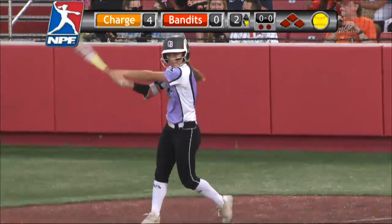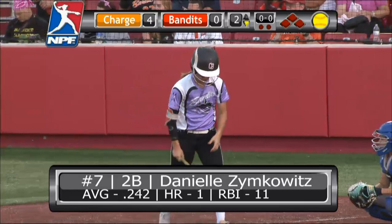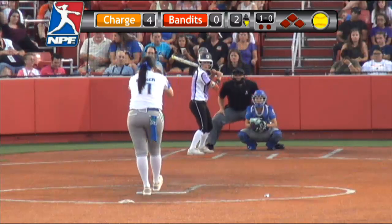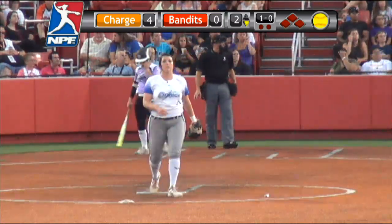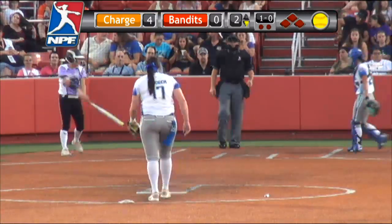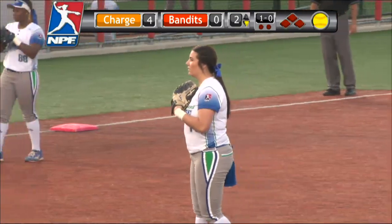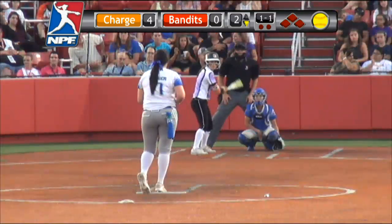Third baseman Nadia Taylor well inside the third base bag. Z with that .242 average with 11 knocked in. The one thing, in talking with Coach Stewart, what Stu is looking for is quality at-bats. He's looking for a good approach at the plate and patience.